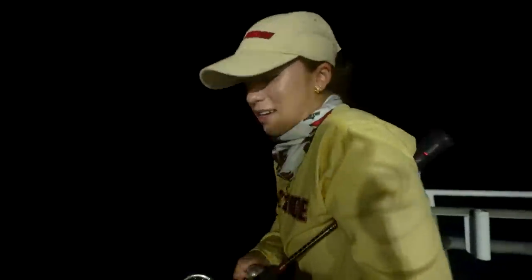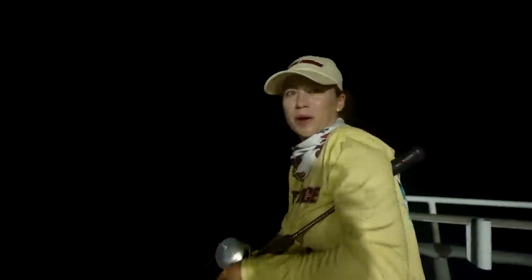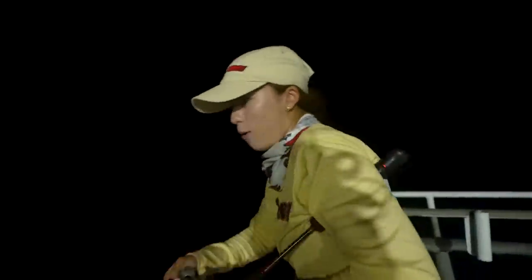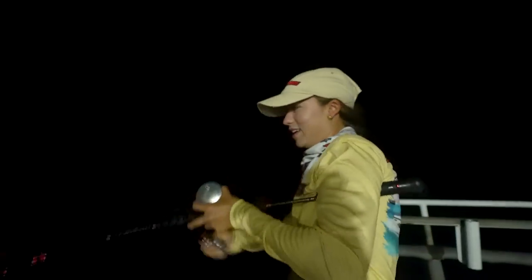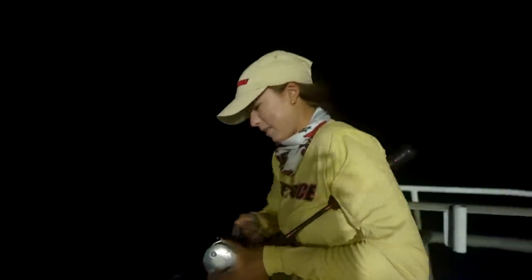Next direction, I hooked up going around the pulpit up here, by the anchor. Oh my gosh. I wasn't even doing any type of jigging, it was just like, oh, come on. Okay. I'm thinking mutton snapper. Yay. 100%. Good. And I'm just going to go ahead and spin.